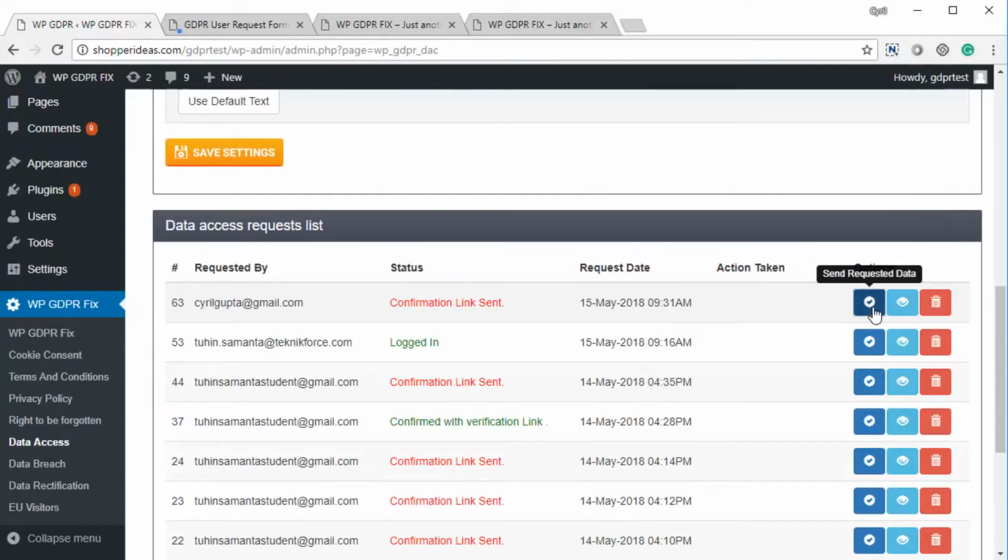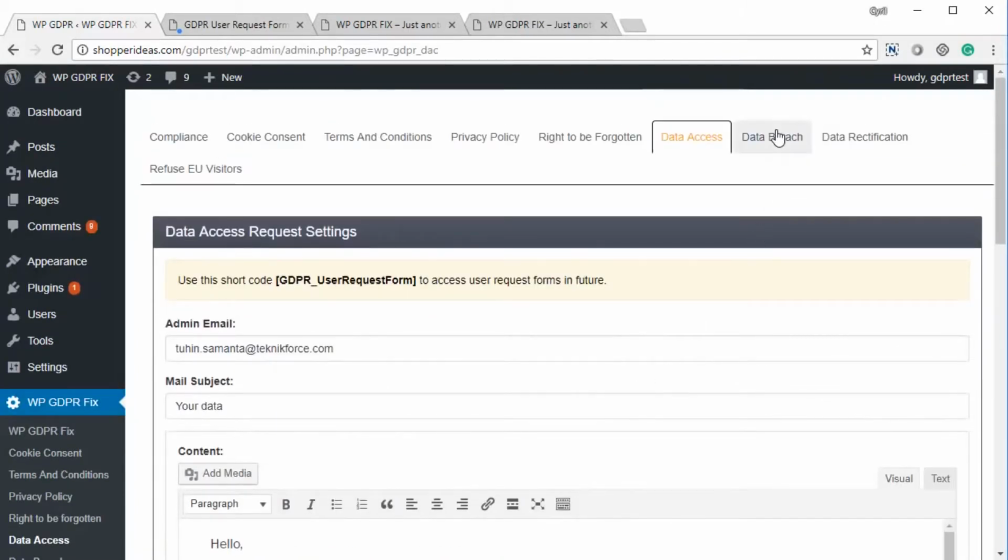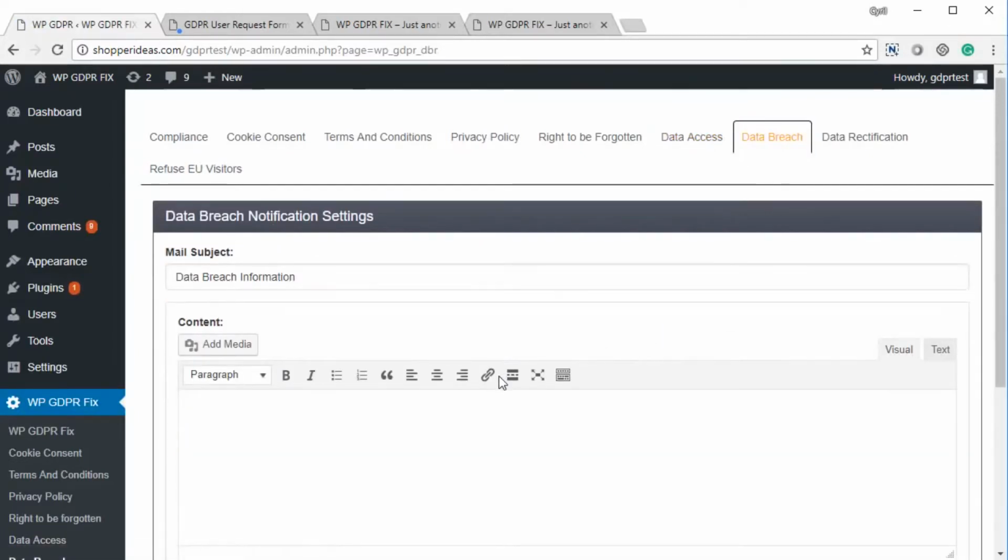Just like earlier, it's totally hands-free, nothing much to do, just one click, and the data will be sent to them in JSON acceptable format, which they can use, which they can edit, and they can even return back to you, or they can inspect in every manner. Then we also have the data breach notification system. This is also a requirement under GDPR.